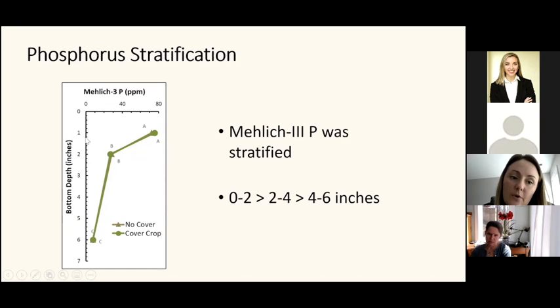And so I just want to orient you to this graph. It's a little bit flipped, and it sometimes takes a minute to look at it. But basically, this 0 here, this is the top of the surface of the soil. So that's where the soil surface is, and then the horizontal axis is really how much phosphorus there is. And so you can see at the shallower depths, we had more phosphorus than deeper down.